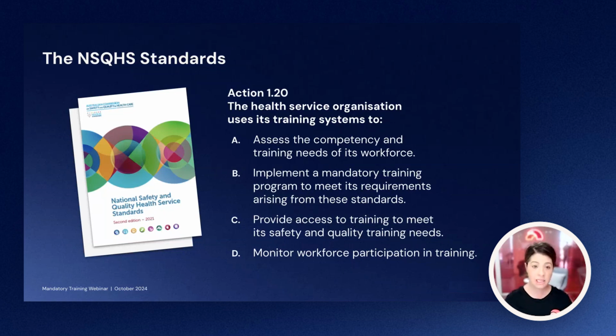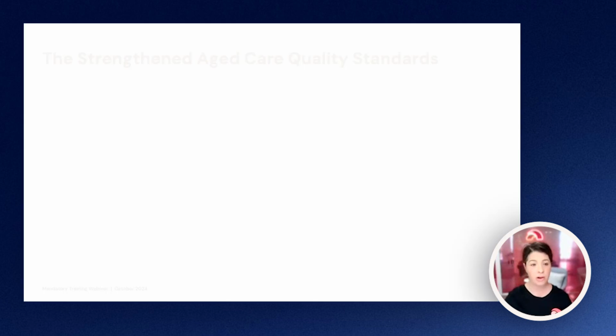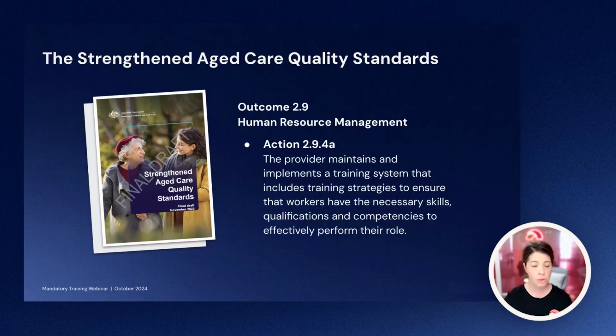Our national standards outline this in a number of different places. You're seeing just a snapshot here of the importance of training and supervision. Within the NSQHS standards, we have Action 1.20, and it's very specific about what an acute care organisation will need to provide. Same within the NDIS practice standards, providers must have a system in place to identify, plan, facilitate, record and evaluate worker training. And of course, we've got Outcome 2.9 within the strengthened aged care quality standards that state and prescribe the need for not just training, but a training system.